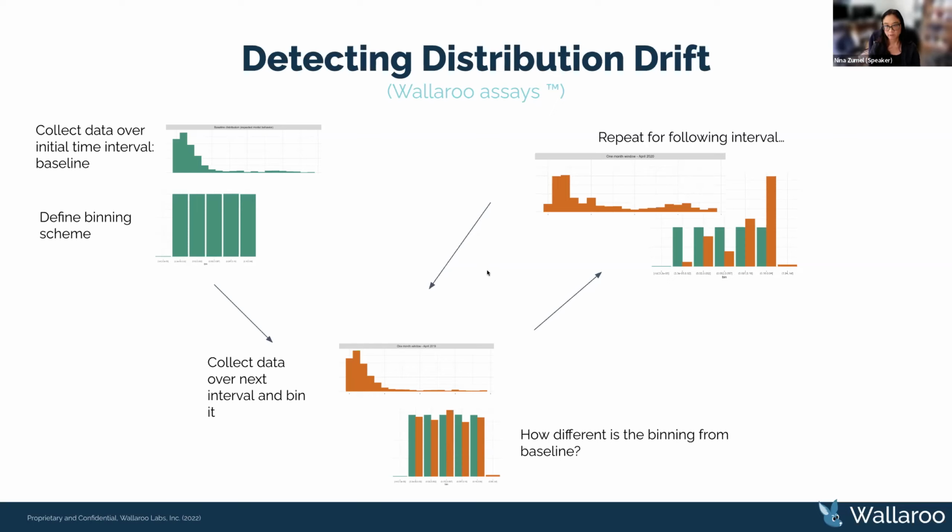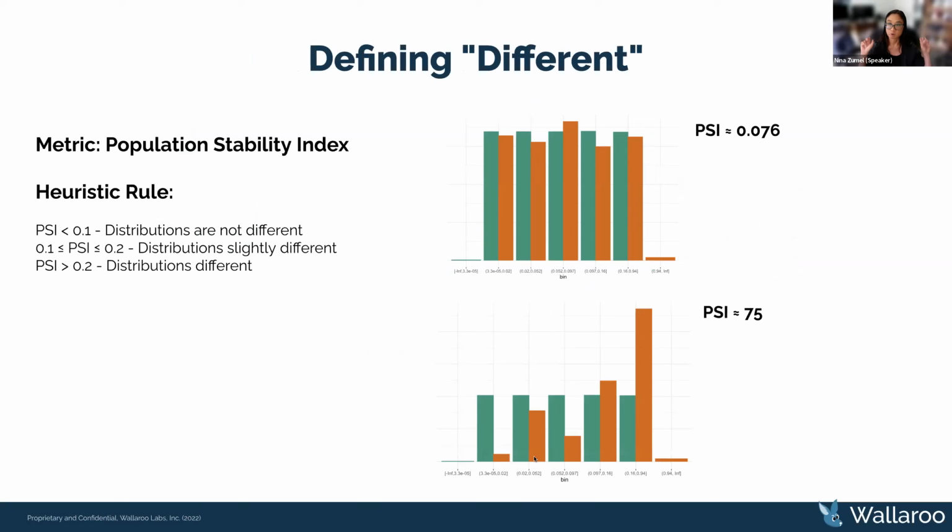So this is a fairly accessible process. The one question I haven't answered is, well, how do we actually answer this question? What is the definition of quote unquote different? Well, basically what we need to define the notion of different is a metric that can describe the difference between two distributions, or in this case, two binning schemes.